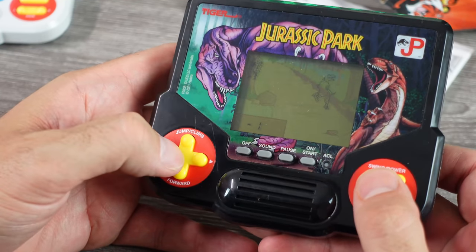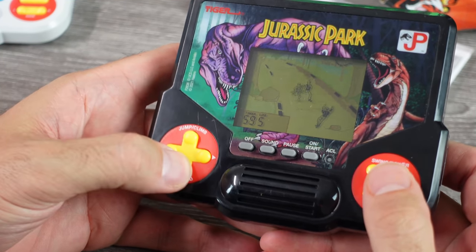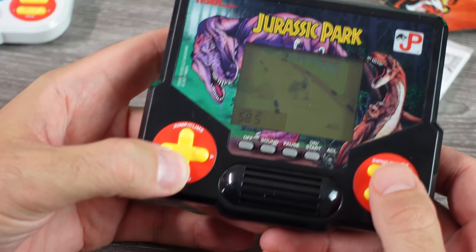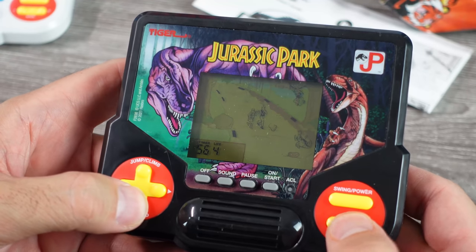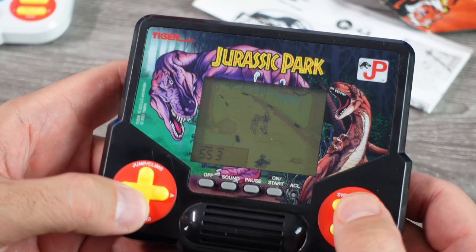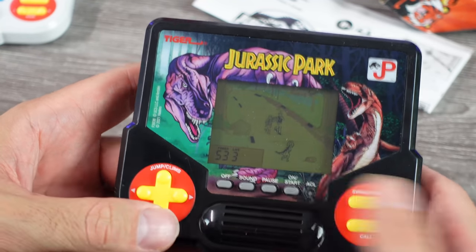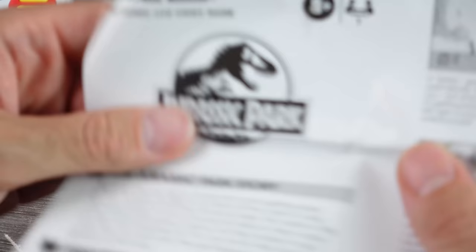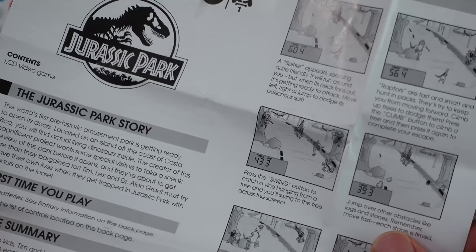What am I doing? Am I a dinosaur or am I a dude? Oh, we're running. There's a call button, a swing, and a power button. Let's pause. We do have a manual we could look at, find out how to actually play this, which can come in handy. Tells you the story.